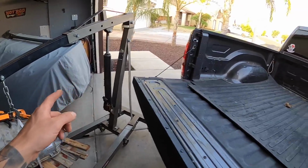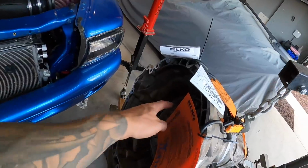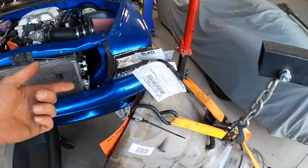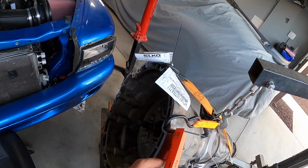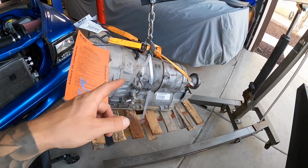All right, so I just used our engine hoist and got the transmission out of the back. I'm going to set it down here. I kind of want to clean it up a little bit, but I can't do too much since this is open here. I'm inspecting our torque converter, since this one, like I said, didn't come with it. I just want to make sure there were no metal chunks in that torque converter, and it does appear that we're clean. I'll show you guys that in just a second, but let me set this thing down.